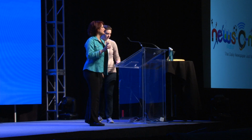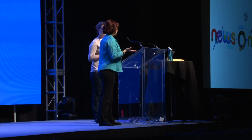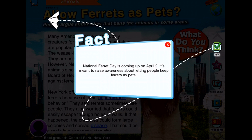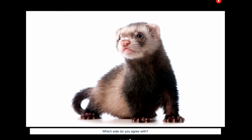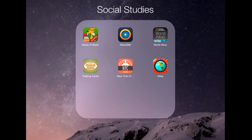Newsmatic. How many of you do Scholastic News or a Time News for the kids? This is a news program similar to Scholastic News, kind of that feeling, where you get a little news packet and see the different news. This is called Newsmatic. It comes out, I don't know if it's daily or weekly, but you can choose what news item you want to see. They're all current. You can watch movies on them, see images, do fact checks and little quizzes, and then go back and look at a different article. It's a pretty great news program for kids. It's all built for children. And it reads to you, so for your kids that are struggling readers, they can actually have the whole thing read to them.